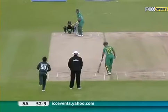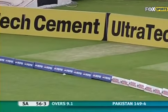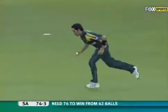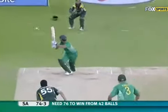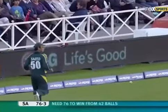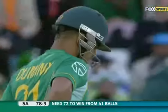It's Saeed Ajmal. Oh, just give him room. And he picks the gap beautifully. Just what South Africa needed here. Just marginally short. That shows you what a good player Kallis is. He's got that very fine. That should be boundary. And it came off the gloves. No signal from the umpire for leg byes. It's a wayward start here for Umar Gul.